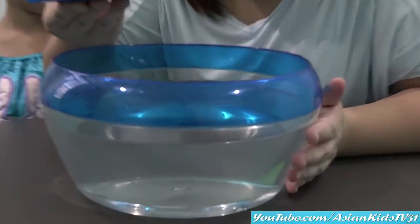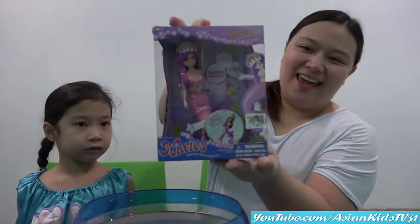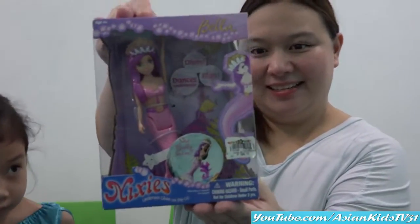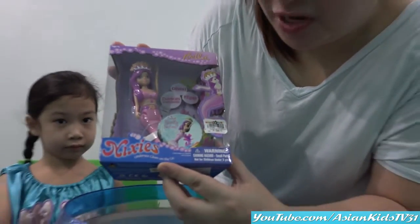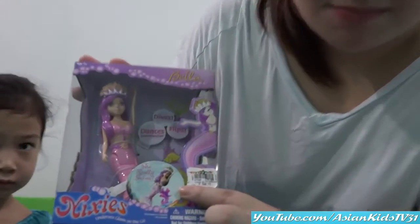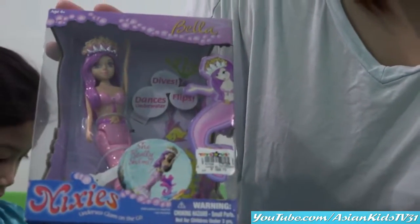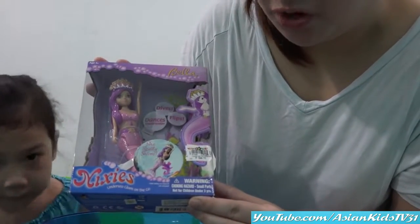Water. How cool is that? It's so cool, Mommy Ivy. Yes. They show us the box. Sure. It's Nixie's Undersea Glam on the go. Wow. She really swims. Nice. Dives, flips, and dances underwater.